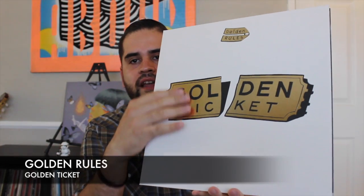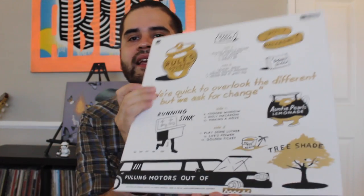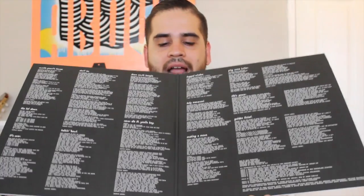It's got this really cool foil on the front, and then on the back you get some artwork. It'll make sense once you listen to the album. I looked at it and I was like, what the hell is this? But it has references to some of the songs, so that's really cool. And it is a gatefold, so you've got the lyrics and the track listings and some production notes as well.